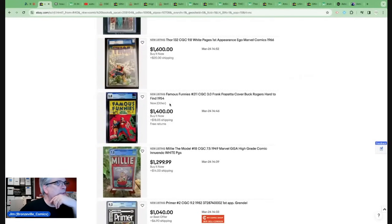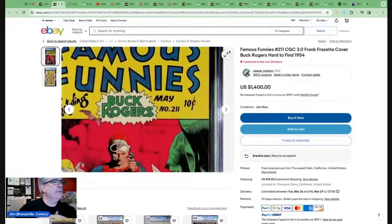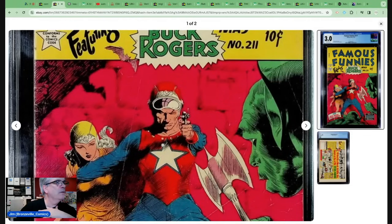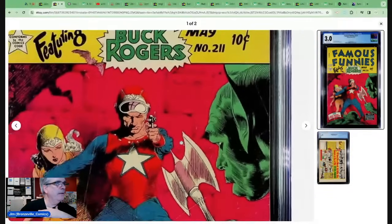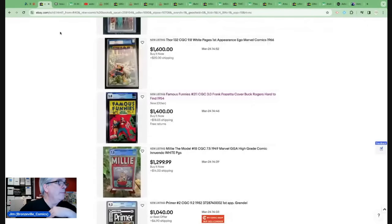Famous Funnies for Zeta cover in a 3.0. It really takes self-control not to say, ooh, that's an awesome book. Let me bid on that. Yeah, some creasing on the cover. Man, that is a great cover. That is a gorgeous cover. But there is the part of me that'd want to see what's inside, never having read the book.